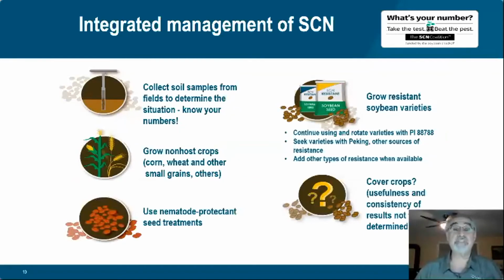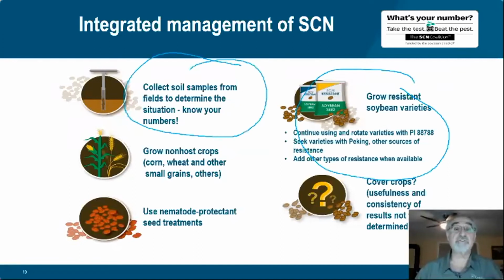So managing cyst nematode starts with those resistant varieties and those 88788 and Peking sources. There's a new one, 89722, that's not quite available yet, but hopefully will be soon. As I said, collect those soil samples, find out your numbers, that important information, and rotate, using your non-host crops, corn, wheat in the rotation. A 3-year crop rotation is better than a 2-year crop rotation.